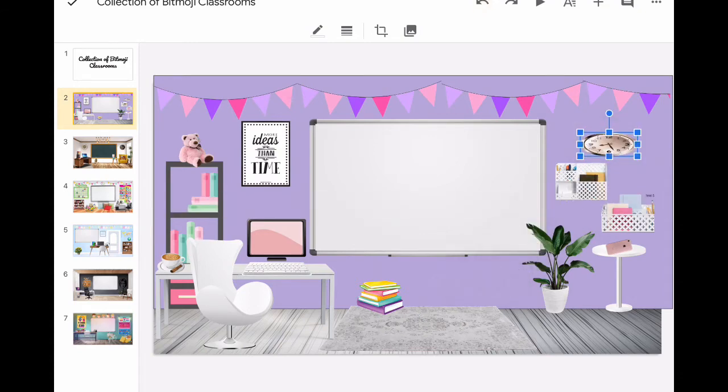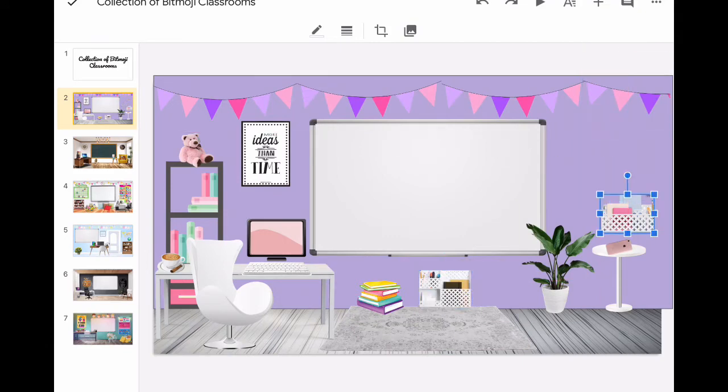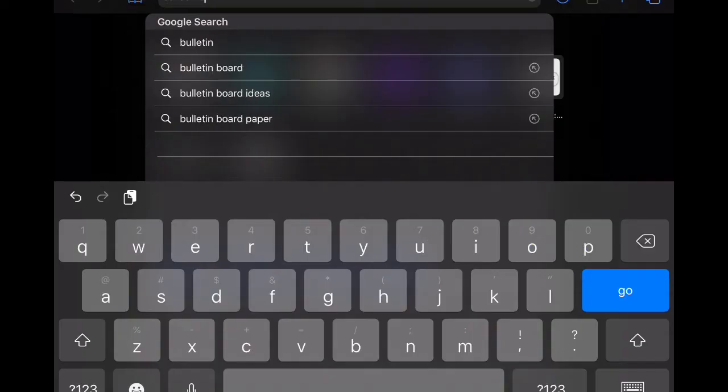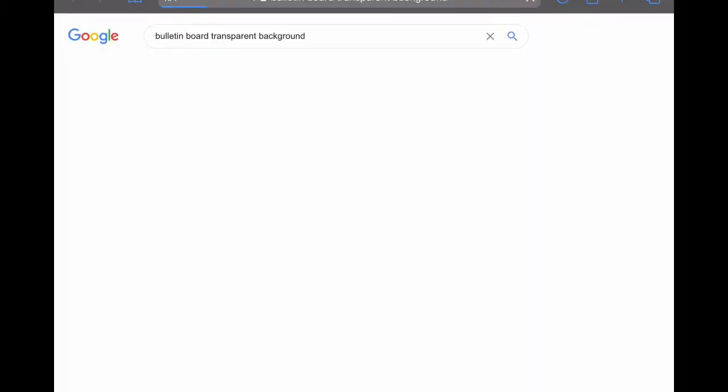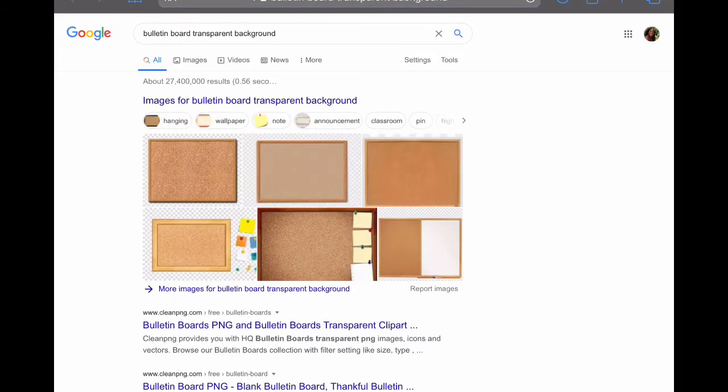Okay, let's move it. Okay, that didn't work, so let me just delete it for now. So I'm moving these other objects to the bottom because I want to insert a bulletin board. So I'm going to go to Google and type in bulletin board transparent background. You want the transparent background because it just gives you the image that you're looking for. You don't want any white, you don't want any black, you don't want any color, just the image.